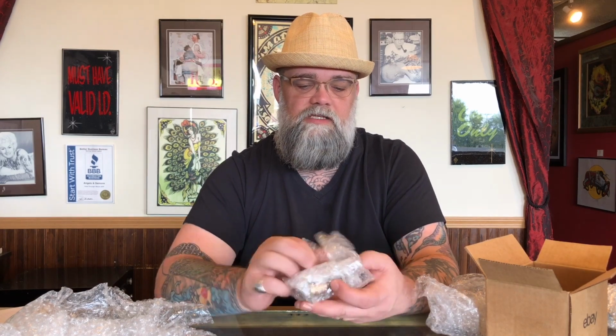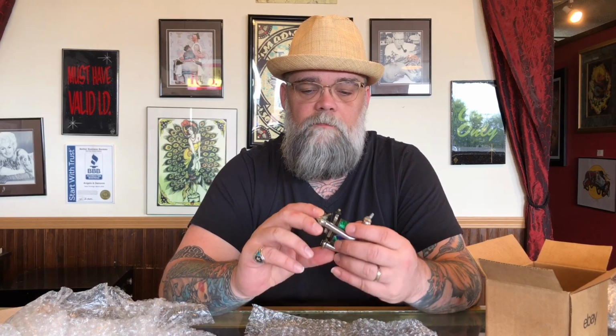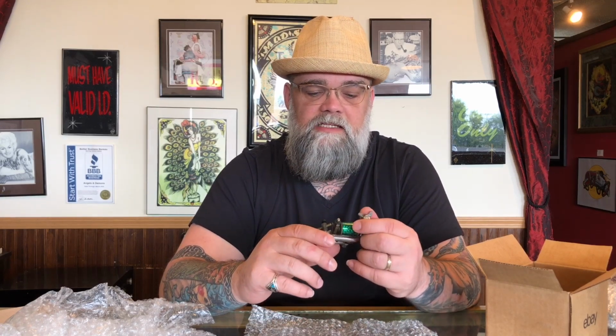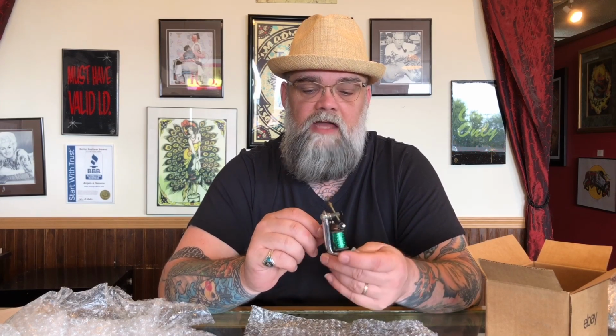So, on to the main reason that all of these were just a bonus. The main machine that I was after was this one right here. Now, like I said, my mentor used one of these when I first started in the late 90s. He swore by this machine. This was the only machine that he would actually use to outline.